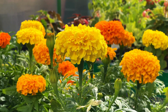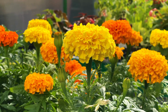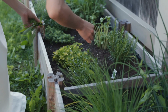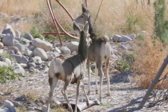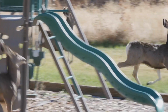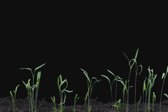Marigolds scattered throughout vegetable beds act like natural pest control systems, their strong scent keeping harmful insects away while attracting beneficial ones. Human hair scattered around garden perimeters creates an invisible fence that deer and rabbits actively avoid. The scent triggers their natural fear of predators, keeping them away from precious plants without any harmful chemicals or expensive fencing. As the hair decomposes, it releases nitrogen into the soil, providing dual benefits for the garden.